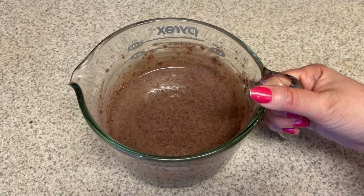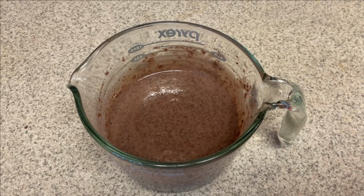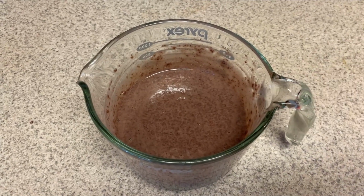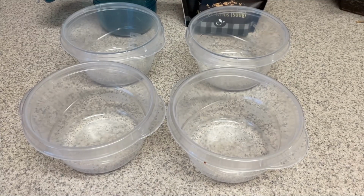Okay, off to the refrigerator. This was kind of hard to mix up. I probably should have used an electric hand mixer, but I got it. We are going to do the overnight oats next.